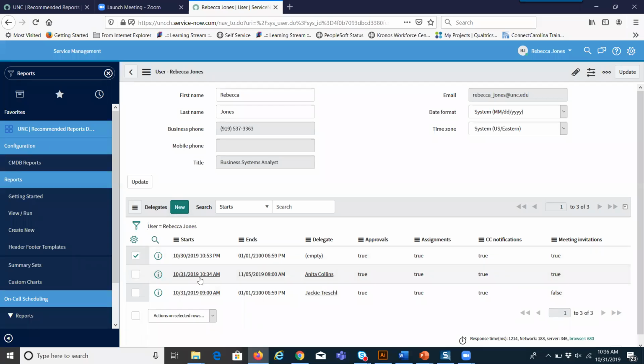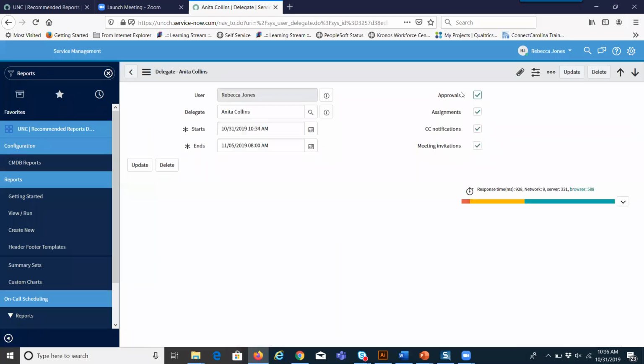Also, actually, let me bump back here for a second. I don't think I talked about the different options over here as you're assigning your delegate. So they can do approvals, assignments, which just means being able to fulfill the ticket, notifications, and meeting invitations, which I don't know that much about. Change requests: if you are the person doing the change, that gets added to your calendar. You would get that too. Oh, cool. Interesting. So I would say make sure you definitely keep CC notifications and assignments turned on if you are actually asking somebody to be a delegate.